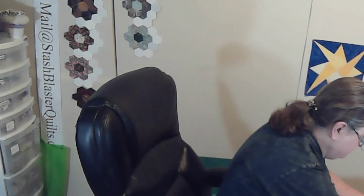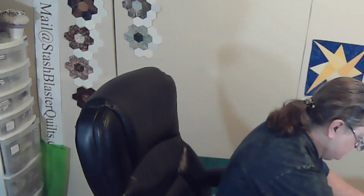Okay, so I have taken all the paper off. I could have just removed that strip and then pressed it to get the center nice and flat. But it's okay that I did it with the paper off. Either way works. So I'm going to go ahead, open this up, finger press it.